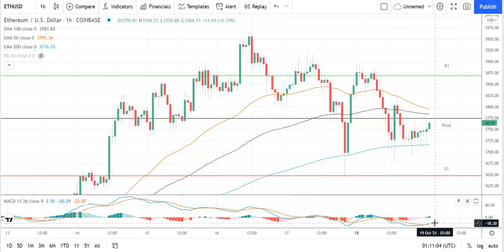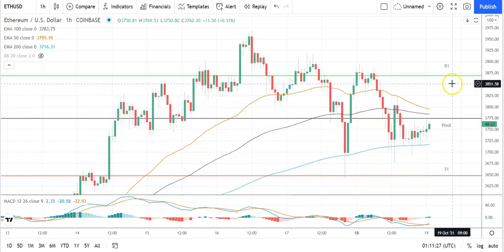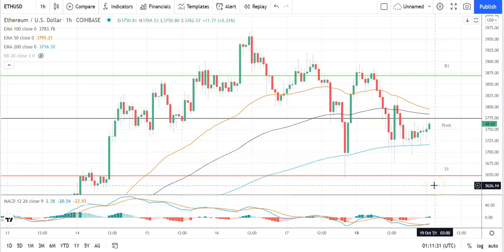Looking at MACDs, widening of the bullish histograms at the turn of the day after the start of the day bullish cross. So keep an eye out for a further widening there. On the EMAs, however, 50 has been narrowing on the 100. So keep an eye out for any further narrowing that would possibly bring a bearish cross into play. So key would be to move through the pivot at 3772 and back through to 3850 levels to bring resistance levels into play. Failure to do that, support levels will come into play.